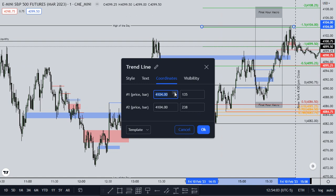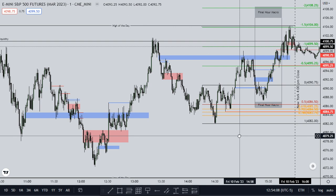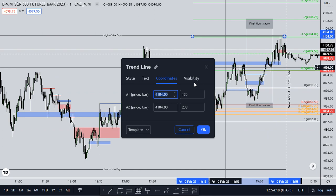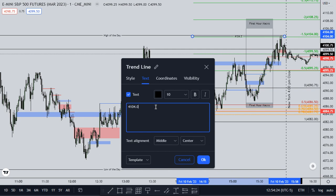The first standard deviation above those relative equal highs, if we're measuring standard deviation from the low at 2:30 to the high at 2 o'clock, comes in at negative 1.5. Notice that. The price level for that standard deviation, negative 1.5, comes in exactly at 4104.00. Notice that.